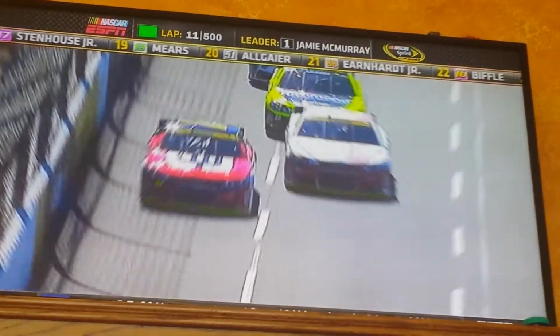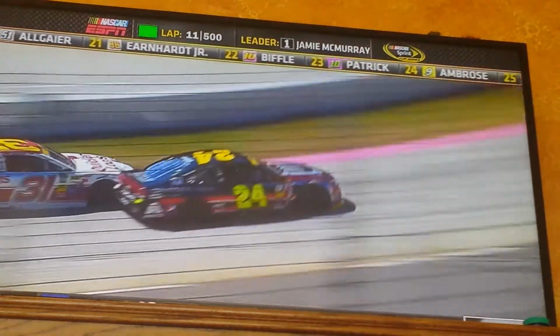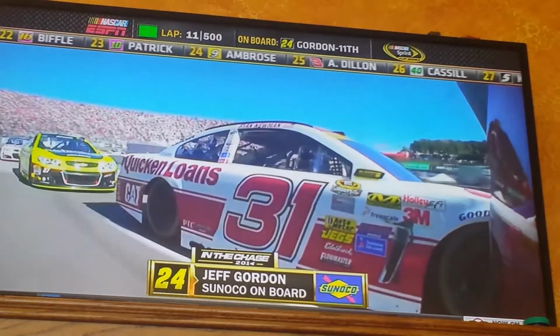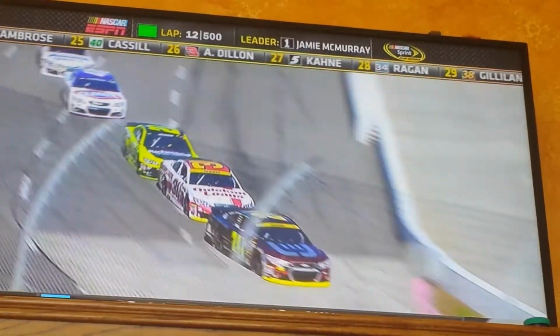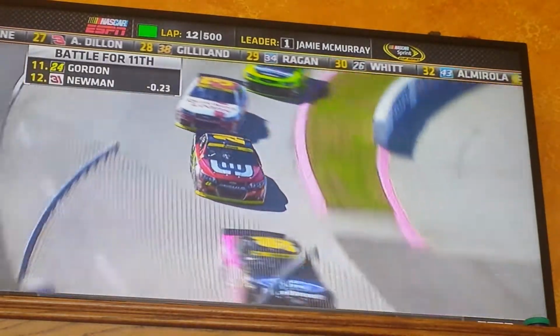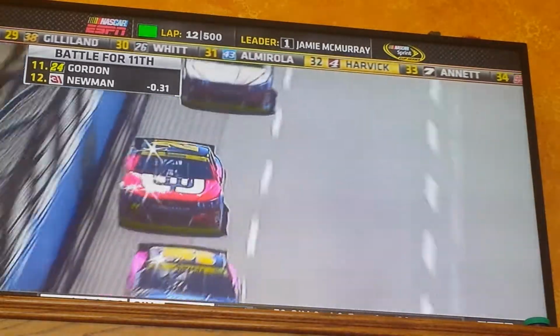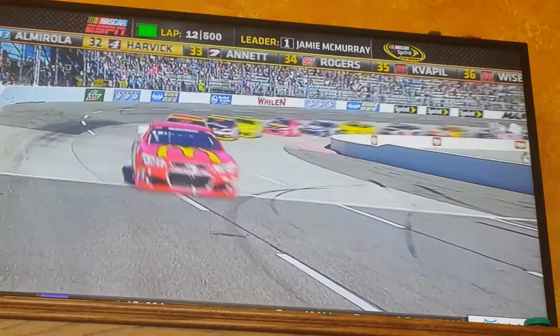Tucks in right there. Jeff Gordon trying to find a way to the inside lane. Ryan Newman trying to keep him from doing so. You know how hard Newman is fast. He's not going to give much, but Jeff Gordon's good at that. And a lot of times you can just kind of ease your way down there till you kind of feel that contact and get that guy to back out for just a second. Then you can kind of gas it up and let it go and get that spot. Looks like what Gordon did right there.